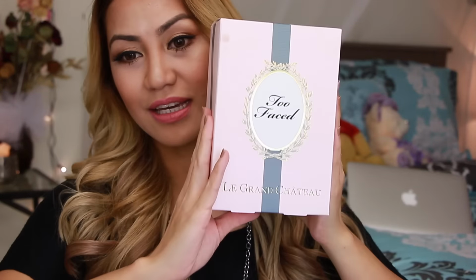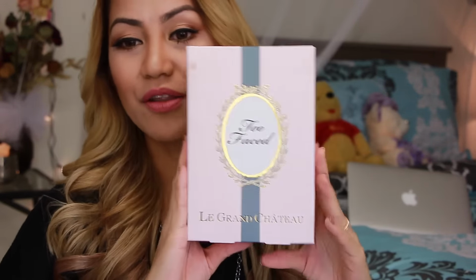So yay. And I also got a box of Too Faced eyeshadow, from their Christmas or holiday collection. So this is what it looks like. It came with a palette of eyeshadow and blush and bronzer and also mascara. So I'm just going to go ahead and open it for you guys so you can see what's inside.